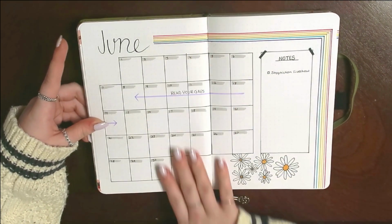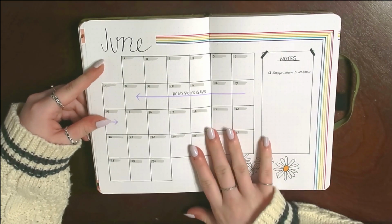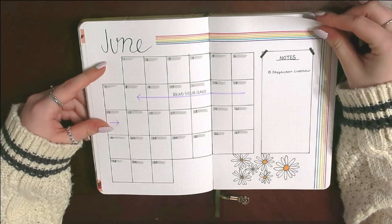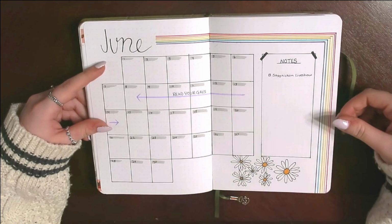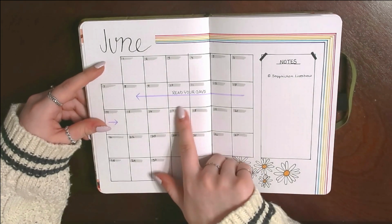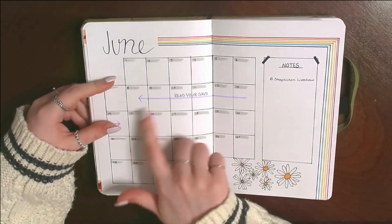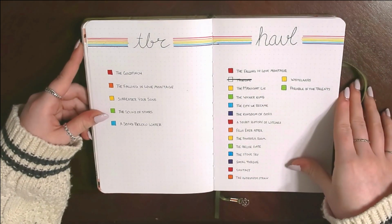And then we have June, we have Pride Month, and I wanted to do something Pride themed, but not tacky and overly done. So I just went with a little minimalistic rainbow on the sides and some daisies. I did mean to fill this in all the way, but I never did. And then we have my readathon, which I host, Read Your Gaze, which I just drew in when that was happening. And we have my TBR and haul.